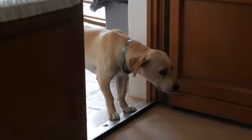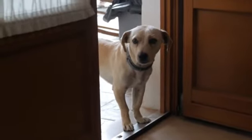A third really important exercise to teach your dog during this time is wait. You see the dog here stopping right at the doorway and not moving. This is what your dog needs to learn. So if you say wait and you don't want them to go into the baby's room or you don't want them to come forward, they should freeze. Now I'll put a link above to teaching your dog wait.